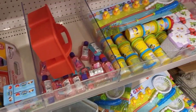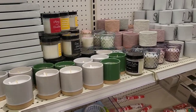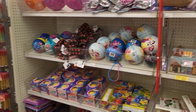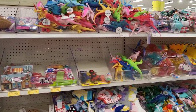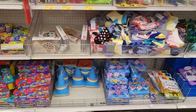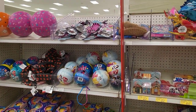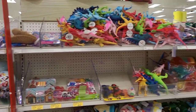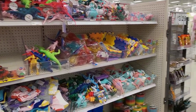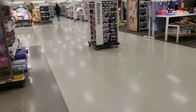And this is just random kiddo stuff for the kids. And some more candles. And then over here is just pretty much toys for the kids that you can pick out and give to them. And these are mostly like $1, $2, $3. So I will not go into detail for this section. So here's what it looks like. All right, let's move on and see if there's anything else.